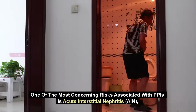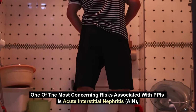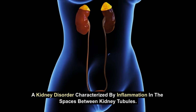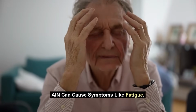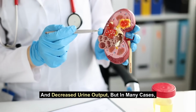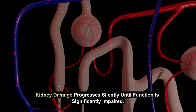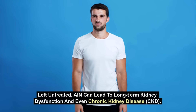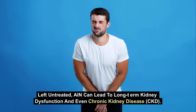One of the most concerning risks associated with PPIs is acute interstitial nephritis, AIN, a kidney disorder characterized by inflammation in the spaces between kidney tubules. AIN can cause symptoms like fatigue, swelling, and decreased urine output, but in many cases, kidney damage progresses silently until function is significantly impaired. Left untreated, AIN can lead to long-term kidney dysfunction and even chronic kidney disease, CKD.